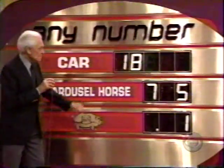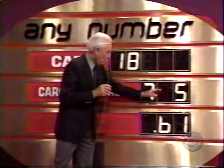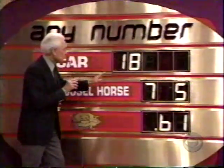I'll take a 6. Let's give him a 6. That's down there in the figure. Now, you're going to have to be careful, or you get only this money, or you get the horse. You want to get up here. You want that car. I'm going to go with a 2. He says 2. Light up the 2.